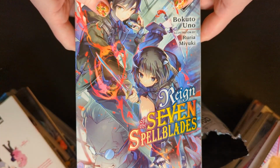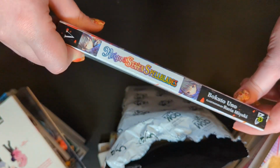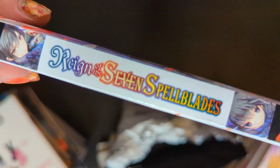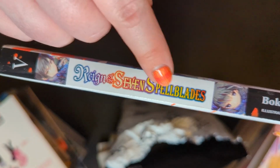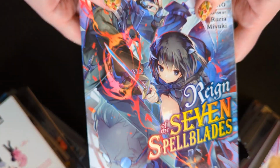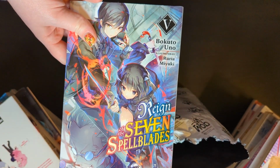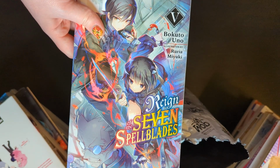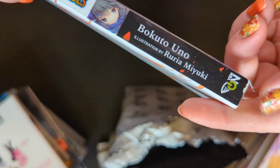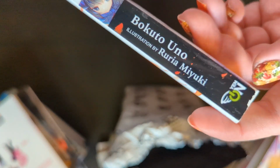Okay, next we have Reign of the Seven Spellblades Volume 5. I was like, well, if we start the series, I'll probably want some more. Oh, that's such a nice font. Look at the nice rainbow, it's not quite a rainbow, color change gradient. I need to pick some more of the manga up. I've picked up like 1, 3, and 5, so I need to get to 4, but I did really enjoy it. Oh, it's a bit dented down. There we go. Just colour that in with some Sharpie or something.